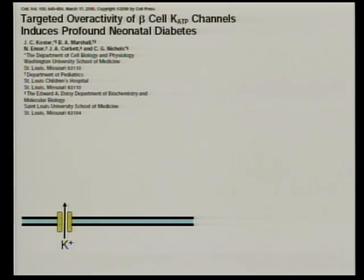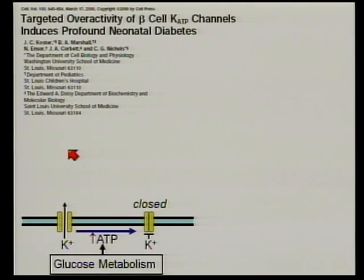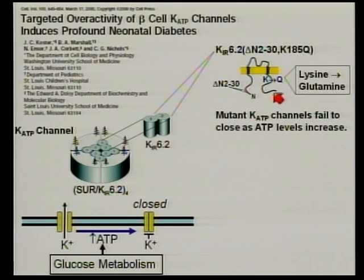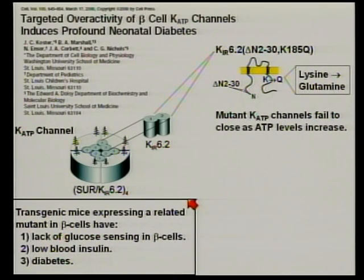We used a technology developed by Colin Nichols at Washington University. This is a technique whereby they block the normal effect of ATP on these channels. Normally, glucose metabolism increases ATP levels, which blocks the potassium conductance. And this happens through something called the Kir6.2 pore-forming subunit of the potassium channel. Colin mutated two residues in this ATP binding site on the channel and rendered it resistant to ATP levels. So ATP is not able to bind to the channel and therefore not able to close it. What you get is a failure of glucose to mediate closure of the potassium channel, and we end up with transgenic animals, at least when we put this mutation into the beta cell, that lack glucose sensing in beta cells, therefore they lack glucose-mediated insulin secretion and become diabetic.